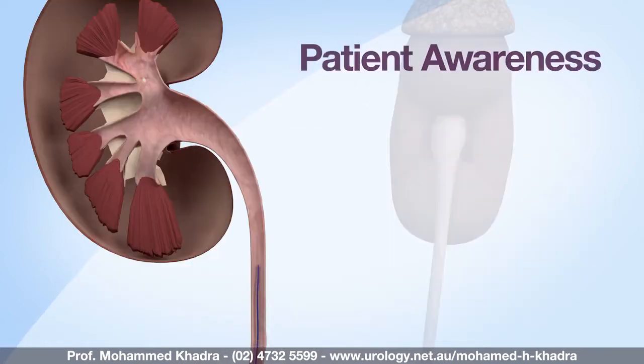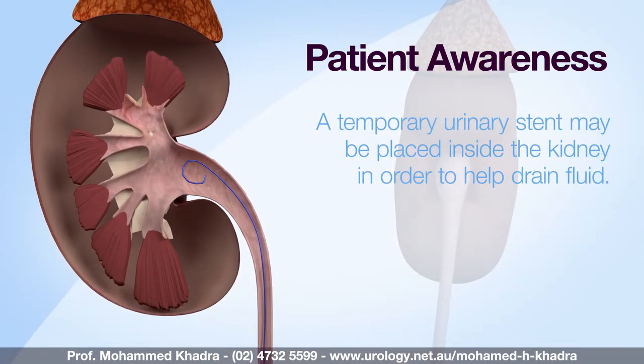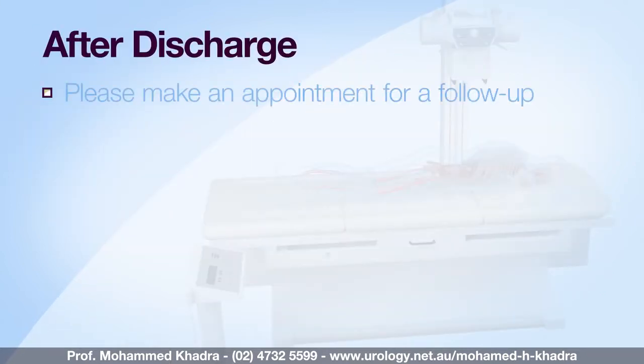A temporary urinary stent or a plastic tube may be left inside the kidney for a short period after the surgery to ensure the kidney is able to drain without the risk of blockage. This stent may have a string attached. Please do not attempt to remove this yourself, as this will be removed by me or our nurses after a few days to a week. After the surgery, you will need to make an appointment to have a follow-up consultation in the rooms. The time will be recommended to you in recovery.